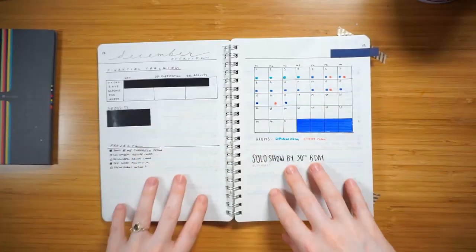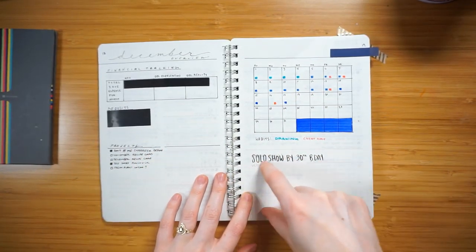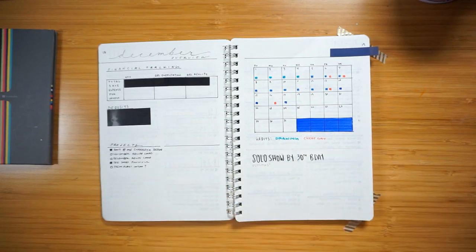I tried to change it up for December, and I was thinking about what to put here, and I figured maybe I'll do my goals, and then I didn't have any because that's a muscle I have to work out. Having ambitions is a muscle I have to work out.